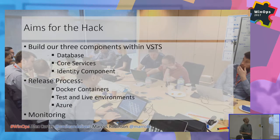So what were the aims? Okay. As far as the technical aims, build the 3 components we're going to use in the hack in VSTS. These Jenkins builds were taking 8 hours. If we've got 3 days and we're waiting for 8 hours for a build, not going to work, is it? So we just need to get them building. And then look at release.